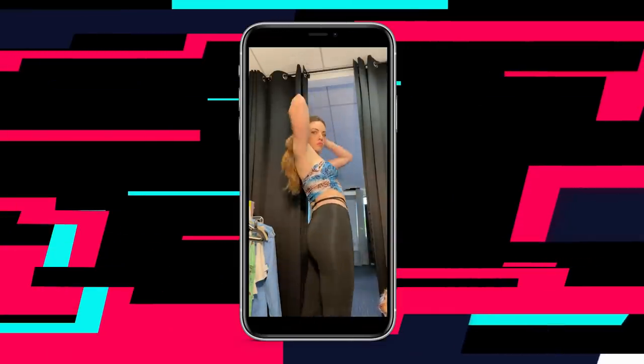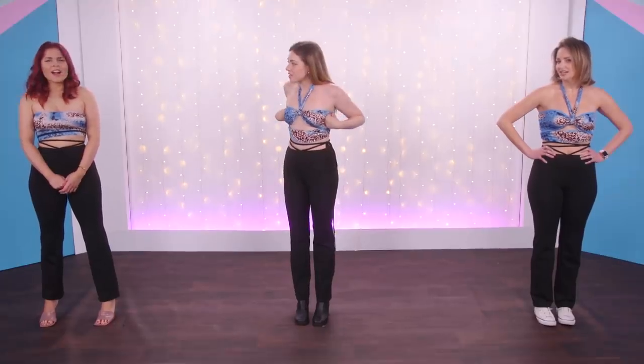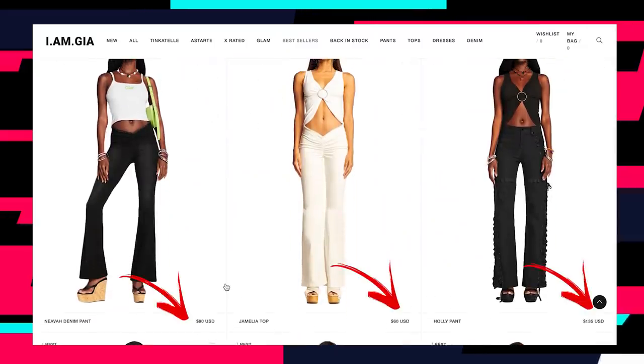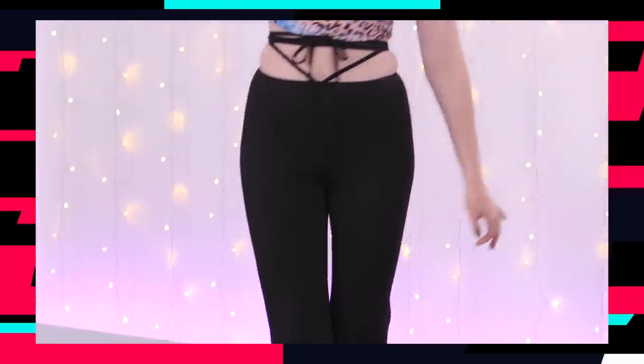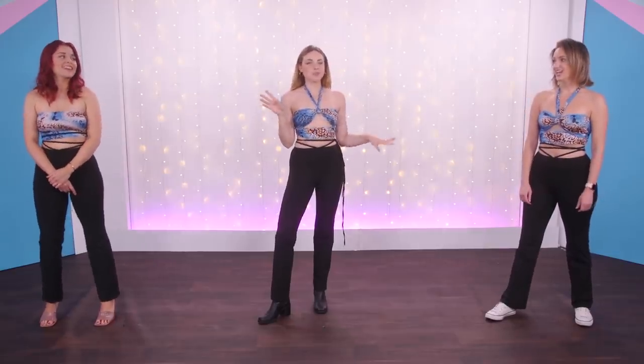The top is only $13.99. I'm pretty sure from I Am Gia this would be like 50 bucks. Well, the pants are like 92 to 148. So I'm going to go piece by piece. The top I just think is really, really fun. Everyone keeps saying this is the most me outfit ever. I guess I do kind of love a nod to the pop star era.